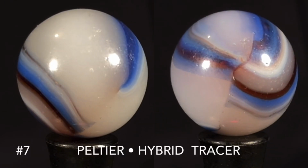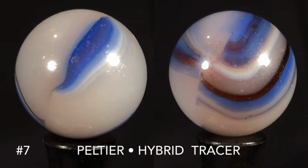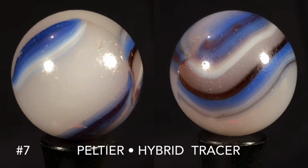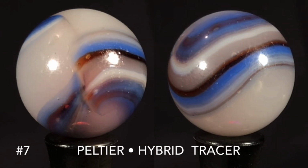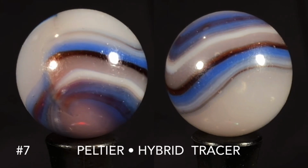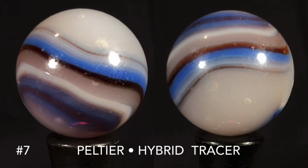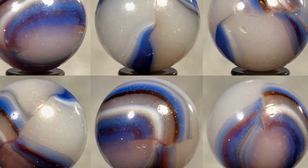The Peltier Tracers are a group of translucent white-based marbles with either blue, green, red, or yellow stripes, and they're paired with white tracer lines. This unique piece has medium blue ribbons with unusual violet and white tracers. It's a fabulous frozen blueberry delight, and it's super rare. And it may hold a value of north of $100.